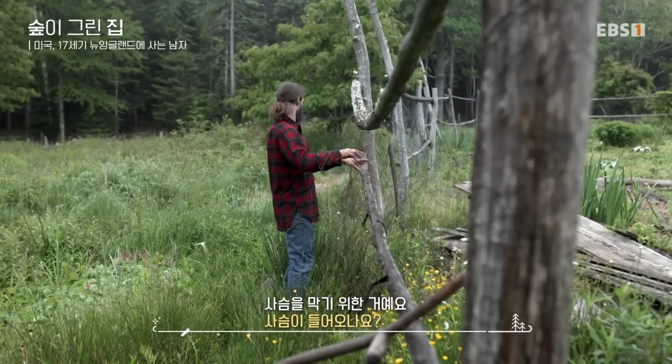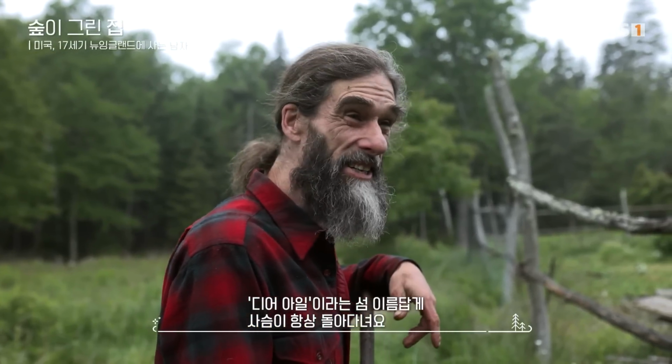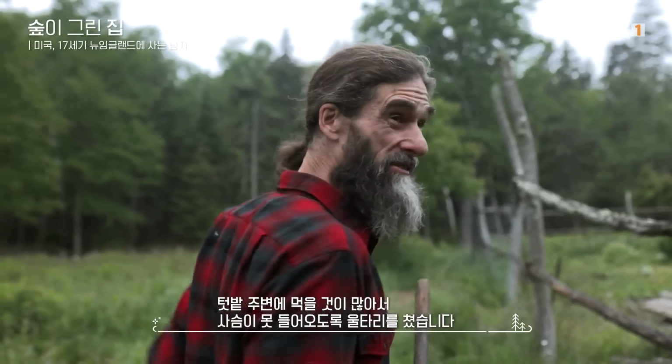Keep out the deer. Deer. Yeah. So we're on Deer Isle. There's deer in the yard all the time. We have a lot of good stuff for them to eat outside of the garden and a little fence, so they stay out.